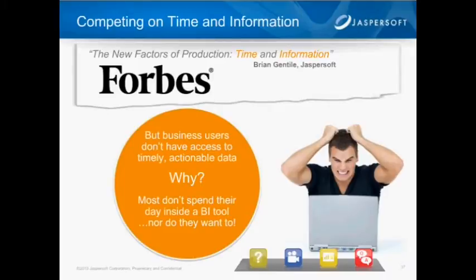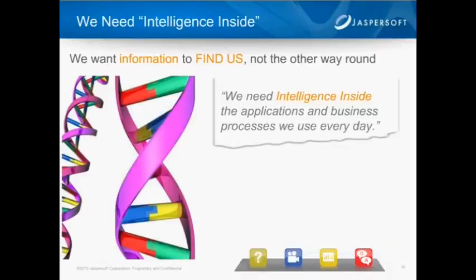In fact, some studies have shown that only about 25% of knowledge workers who need data and information actually have easy access to it. Why is that? It's because most knowledge workers don't spend their time inside a business intelligence or reporting tool, and nor do they want to. Instead, we need intelligence inside. We need information to find us as knowledge workers, not the other way around. And it really has to become part of the DNA of our applications and our everyday work life.